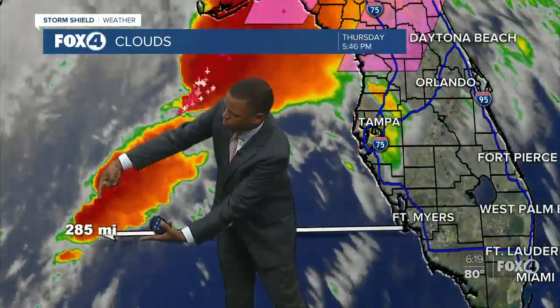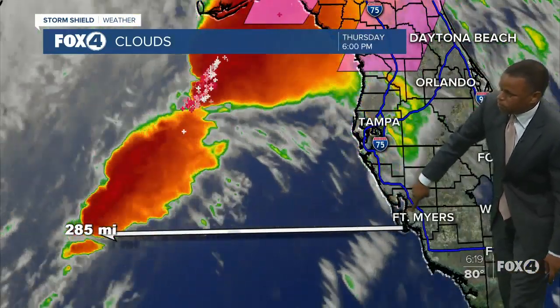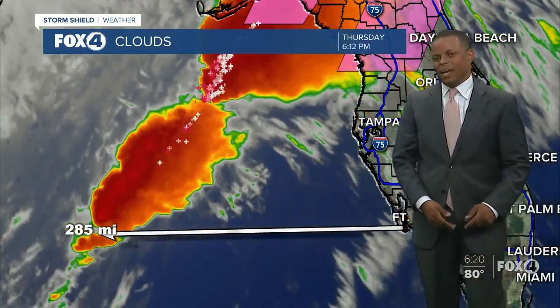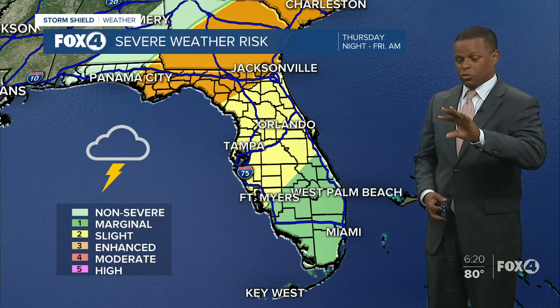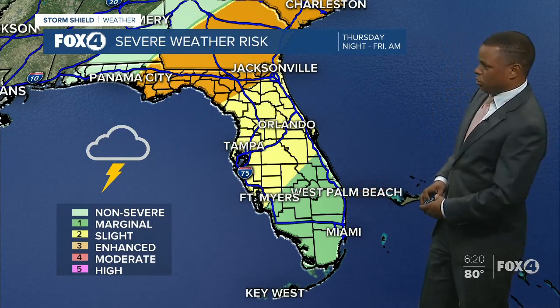You can see how these blobs here, these are the satellite basically picking up on the tops of these storms, which extend about 40 to 50,000 feet. They're extending all the way down into the Gulf, and that's still about 270, 280 miles offshore. And as a result of that, with an eastward movement at about 20 to 30 miles an hour, I still think it's going to take about 6 to 8 hours for these storms to get into southwest Florida. Now, areas north of the Caloosahatchee River will see the storms earlier, maybe closer to midnight, but the farther south you get, Lee County down into parts of Collier County, we're looking at storms moving to the area 2 to 3 o'clock in the morning.